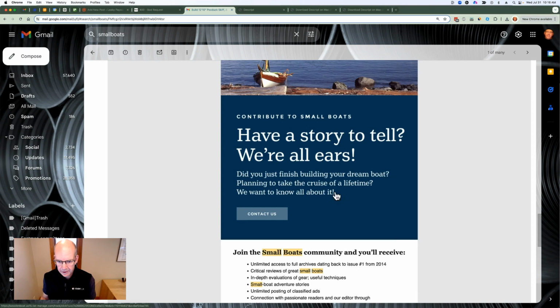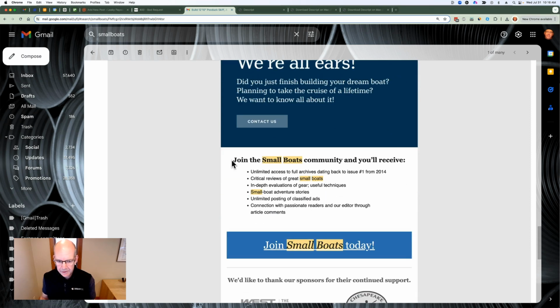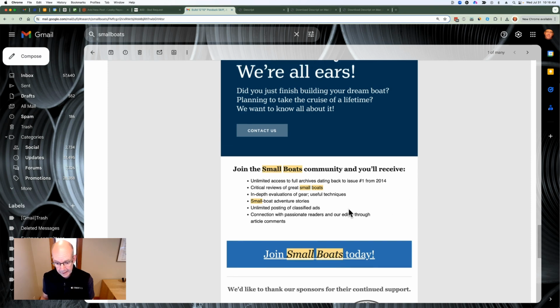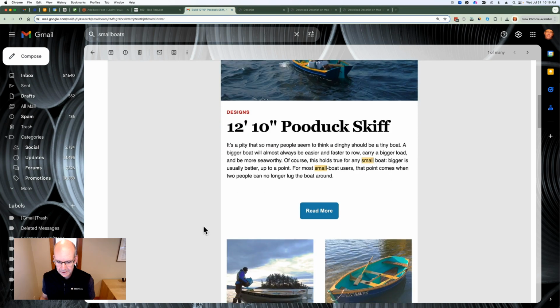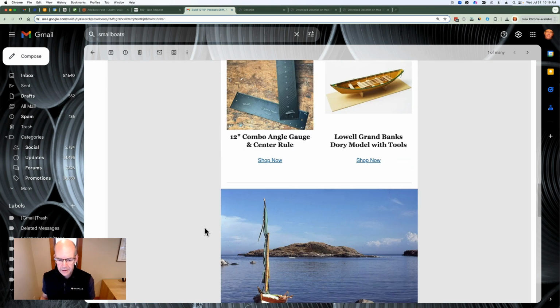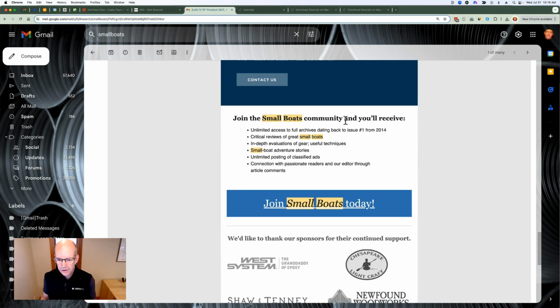Here they're looking for content. But then at the bottom here, this says join the Small Boats community, and you'll receive a bullet and then a big button, join Small Boats today. This is something that should be at the bottom of every free newsletter. And when somebody pays and they end up in the paid segment, they obviously won't see this, and you can have other call outs, other actions for your paid crowd. So have a small call out at the top and then have this bigger benefits oriented call out at the bottom. All right, that's enough on the email.